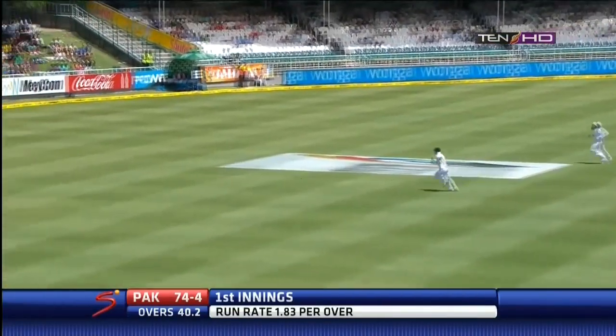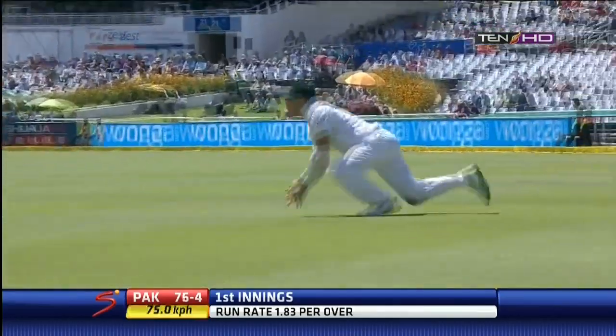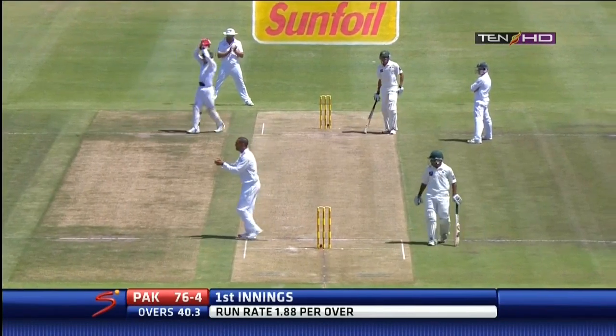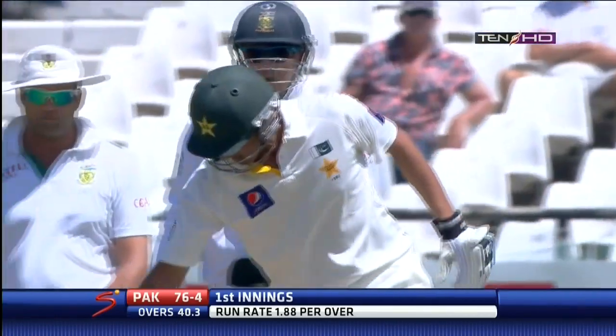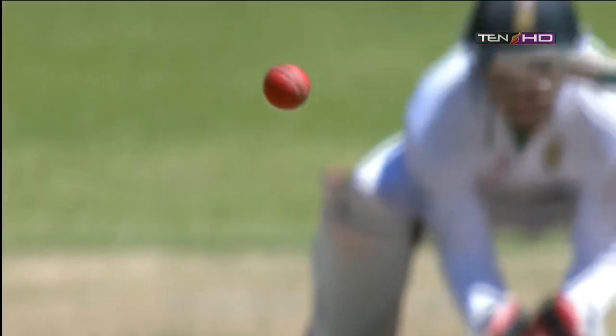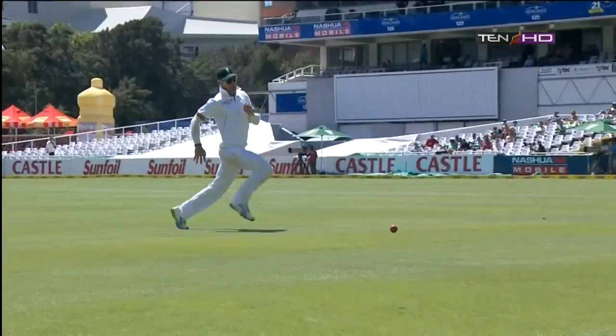Nice play. It was overpitched. Gave that one a lot of flight, Robin Peterson. A good shot there by Khan, just opening the face. Was angling in towards the leg stump area. He just waited for it. Knew where the gap was. Through the offside. Gave himself a little bit of room.